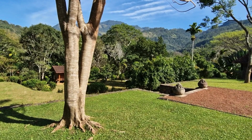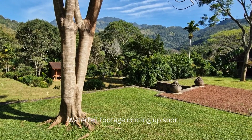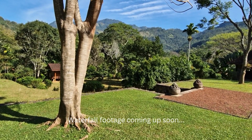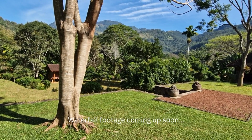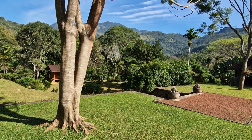Further down is the waterfall walk. We went down there 9 AM yesterday morning, and it's very steep but worth it. There's a lovely waterfall in the grounds. Took us about 20 minutes, half an hour to get down. Definitely half an hour getting back up because it's steep, but it is worth it. You could have a paddle in the pools if you wish. We decided to stick with the pool.